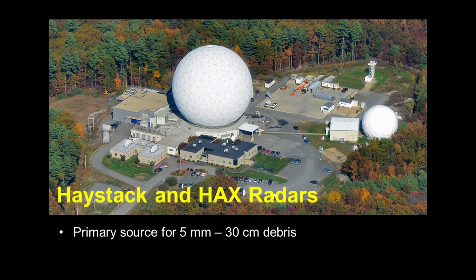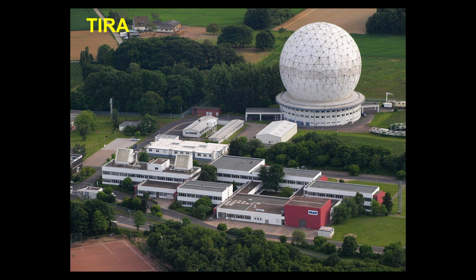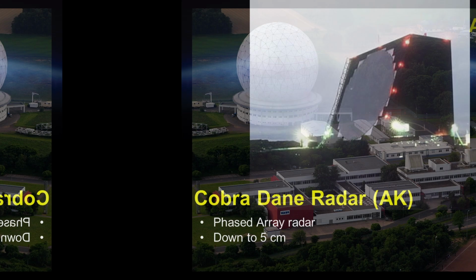These are the Haystack and the Haystack Auxiliary radars. These are up in New England. They're the primary source for 5 millimeter to 30 centimeter debris. ESA has space debris telescopes. This one is over in Germany. I'm just going to run through these ones. This one's up in Alaska.